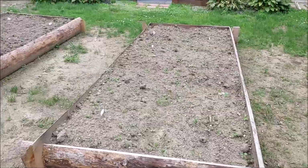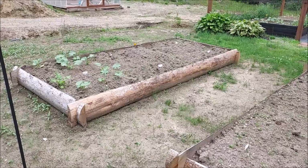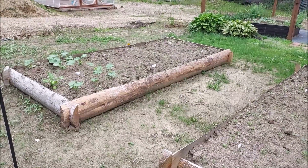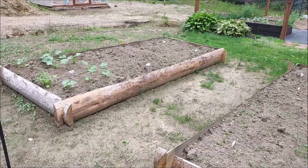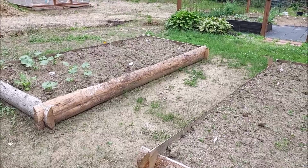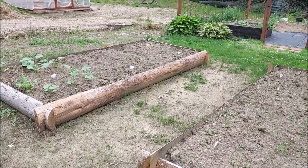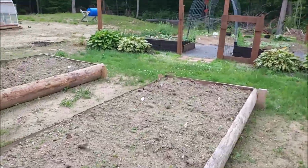So these are the 2 new raised beds that Tim made for me, and if it can stay dry enough for a couple of days in a row, I want to protect the outside of these with some linseed oil. Oh, it's moving in. Okay, see what we can get done here.